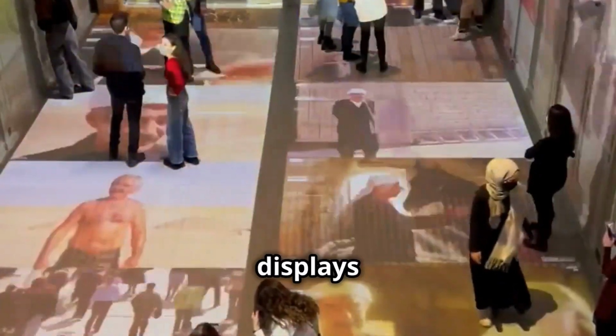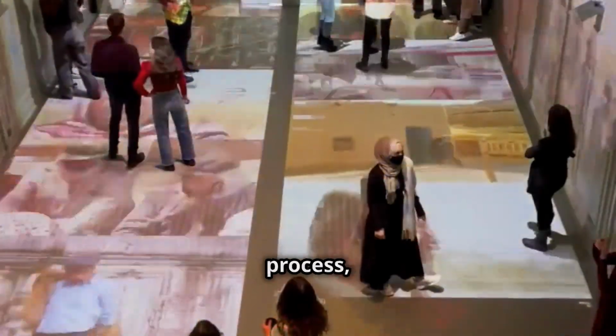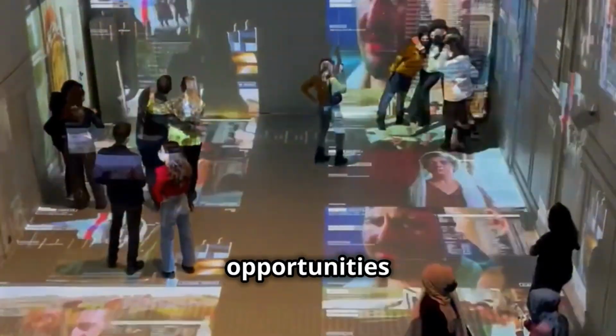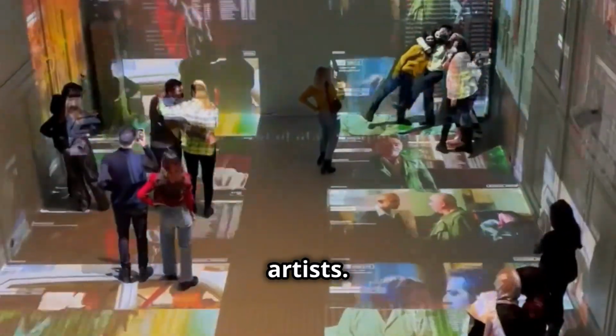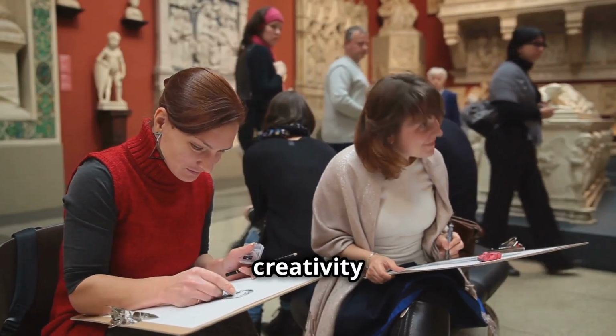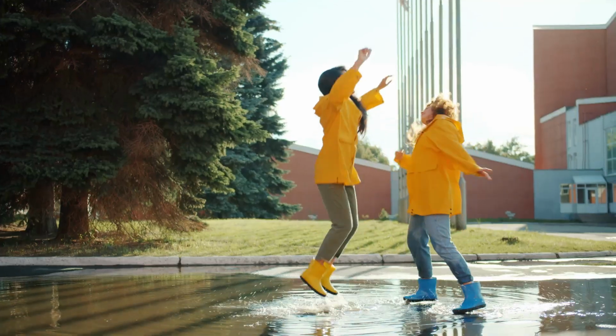You'll find interactive displays that invite you to explore the creative process, workshops where you can try your hand at different art forms, and even opportunities to meet and chat with local artists. It's a reminder that even on a rainy day, there's always room for a little creativity and inspiration.